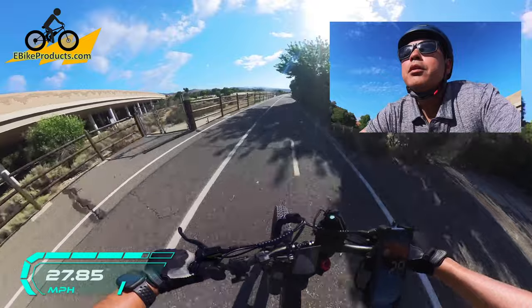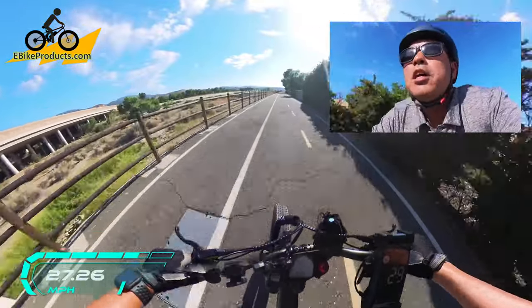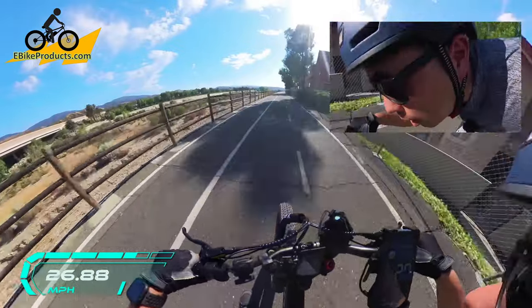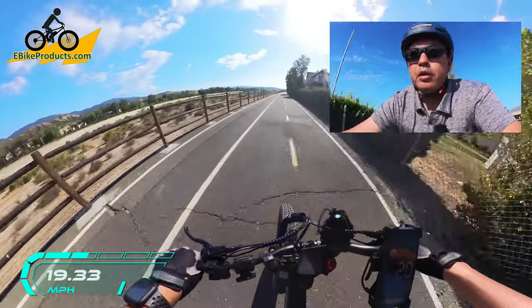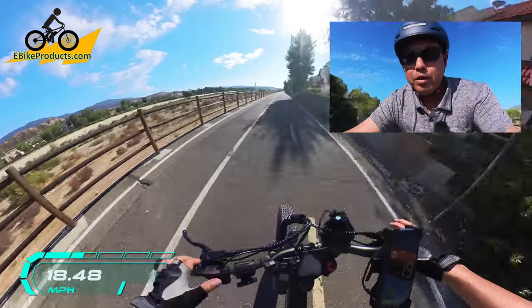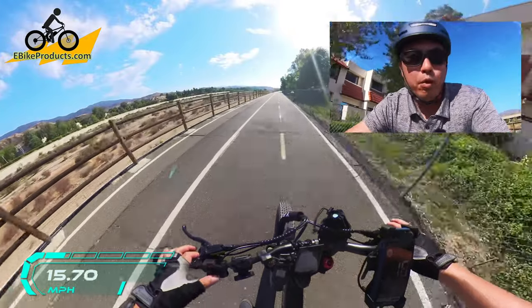All right. A lot of wind, actually a ton of wind. So I'm actually in a headwind right now. If I tuck a little, I'm probably gonna get a little better. So I'm not real sure why, but it seemed, oh, it switched down to normal mode. That's weird. So I don't know if maybe sport mode only lasts a little while.